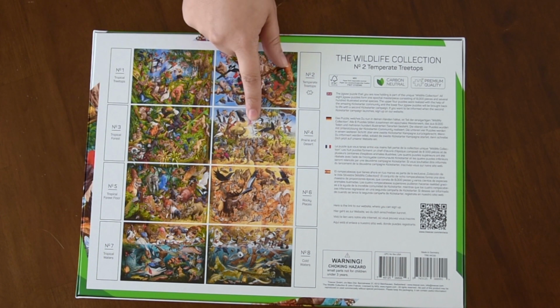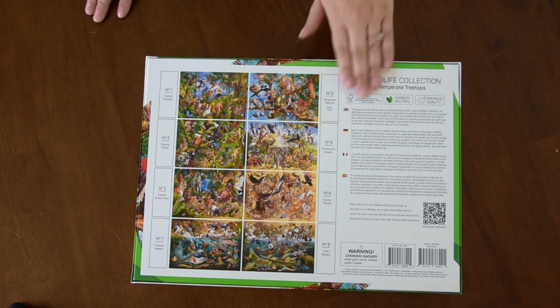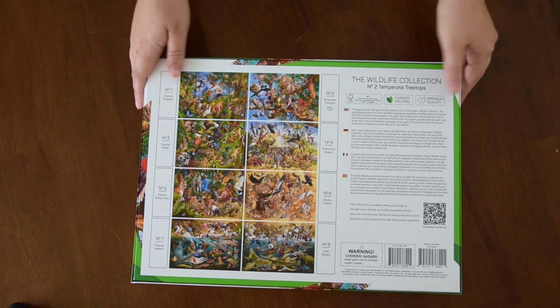I think this is such a cool concept. Currently these 4 are the only ones available, and I think these 4 are their newer collection, which are coming. And so this is just some information about this whole project, and it's just in a few different languages for where they sell them. We're just gonna get into this and see what the puzzle pieces look like.